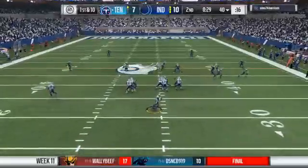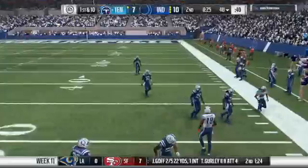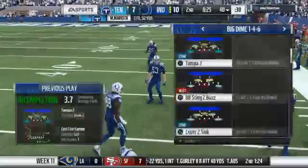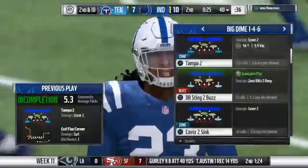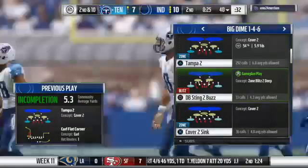A first down throw for Mariota. Eluding the pressure right. And his throw's going to be incomplete. Let's give some credit to the defensive guys on that play. Able to bat that one away. Sure looked like they were trying to hit the corner route.